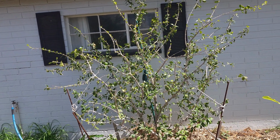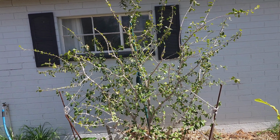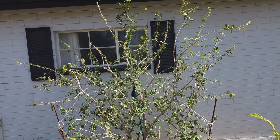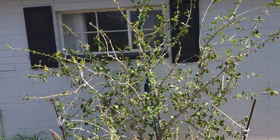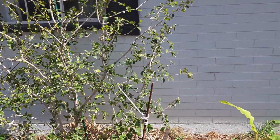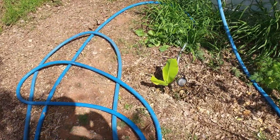But I've pruned this thing probably at least half a dozen times, and for a subtropical, it's a very vigorous tree. I got this one from Jay at AZ Fruit Trees, probably one of the first subtropicals we got, other than the guavas in the back. Oh, there's a little dwarf Cavendish banana down here.